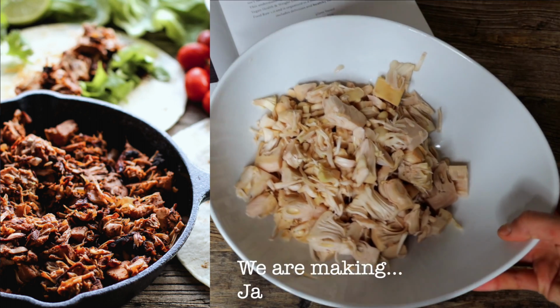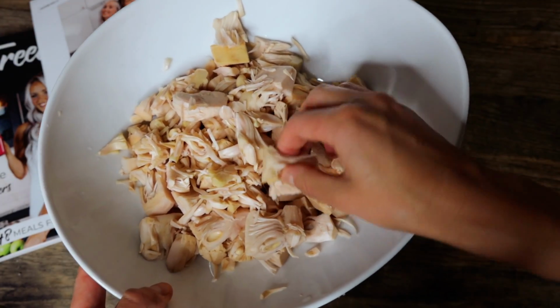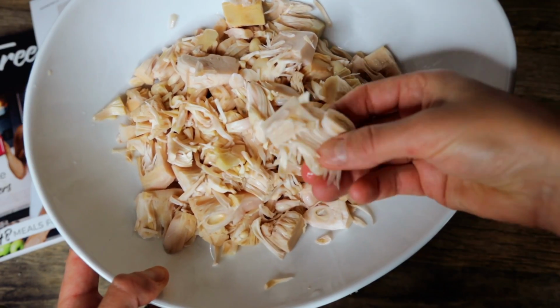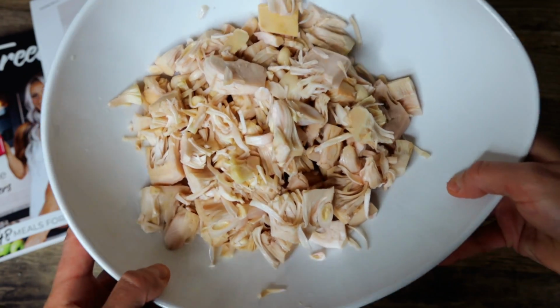Here we have our rinsed and de-seeded jackfruit. So this is what we're going to be making our fajitas with. I have a whole tutorial on Freedom Foods Instagram page if you want to check that out. I'll link this right here for you so you can see how to make this yourself.